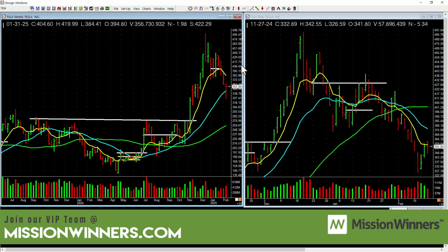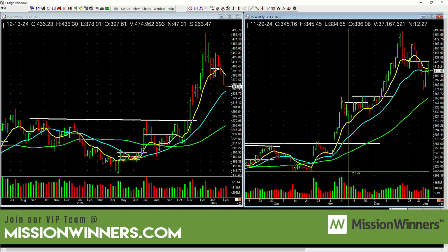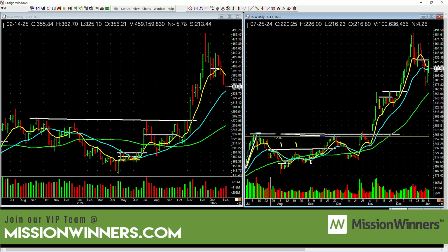Is there anything to do with it now? No, it's loose and choppy. It's below the 50-day. Leave it alone for now. But simple base entry. Here's the weekly. I'll drive the point home. There's the daily base. And look at that lift. Look at the volume that came into it. And you're off to the races.